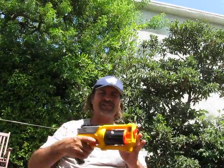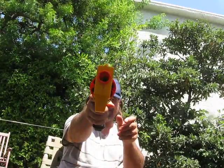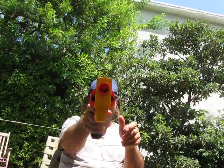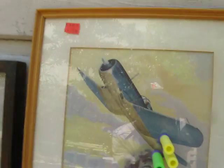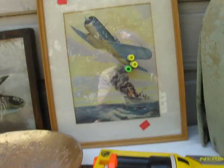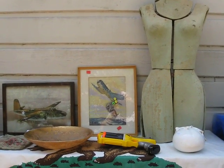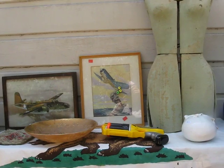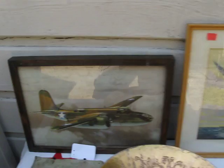Look what I found in the trash. Nerf gun. Pretty cool. That's my hot shot shooting for today. So let me show you what I got. A couple things today, a combination of dumpster dive and thrift store haul and even a gift.